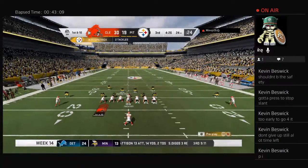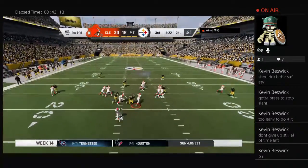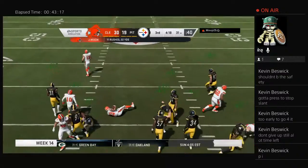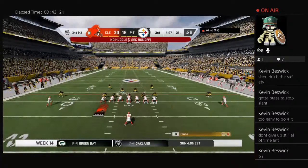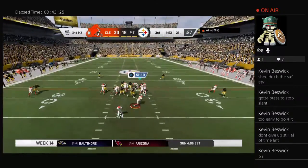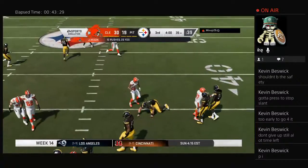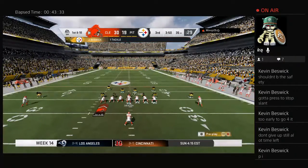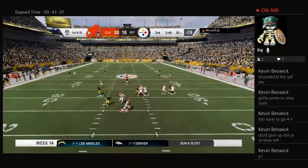Back-to-back good plays have them on the move on 1st down. They'll run with Mixon. 7 yards on the pickup there, and it'll leave him with a 2nd and 3. Again, it's Mixon. And he's able to take this one up to the 35-yard line. 4 yards the pickup, 1st down. Ball up to the 35 now as they come up on 1st and 10.